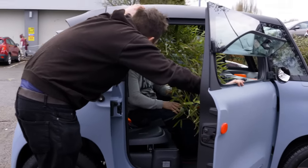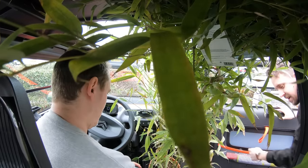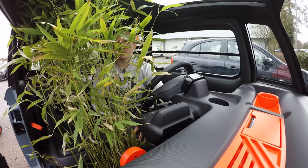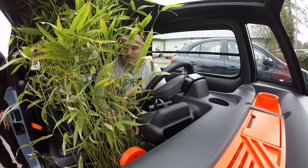Impracticality is the word I'm looking for. Yeah. Not feng shui. And you've still got your luggage space free. Yep. And a passenger can still sit there. Very good. So I think that's a big old tick for the Citroen Ami. You can turn it into a greenhouse.